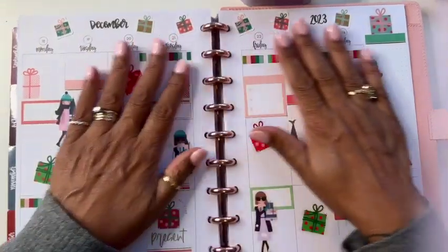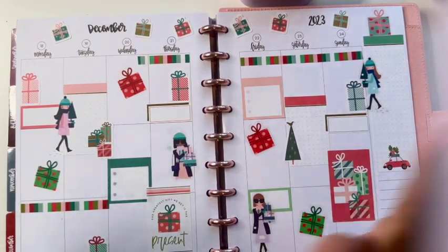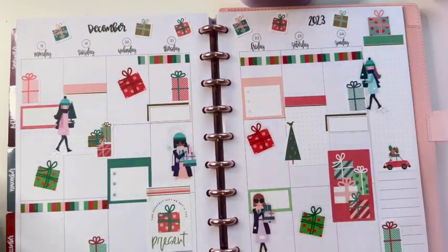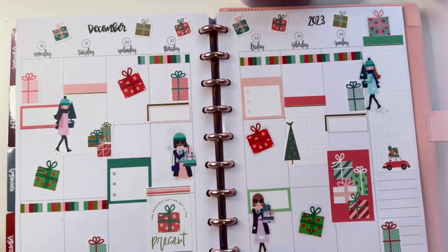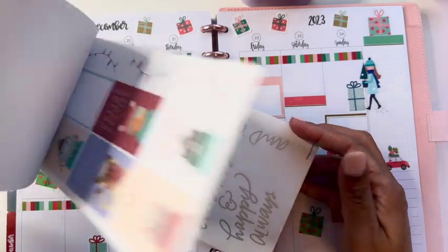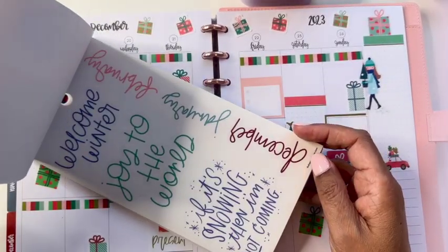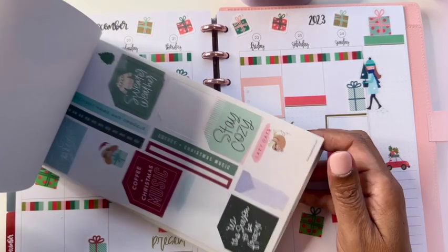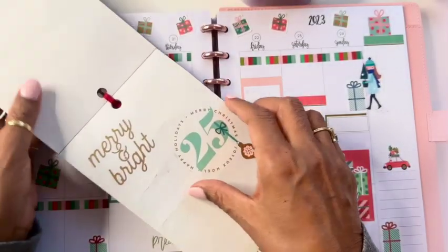So after I did this, I thought I was done. So you'll see me waving like, yay, thank you for stopping by. But then I realized, oops, I forgot my quotes. So I pulled out the sticker book that I showed you guys in the very beginning to see if I could use those quotes. But then I realized the ones that I wanted to use were way too big and I had not left enough space for them. So thankfully there are some foiled ones that I ended up using.